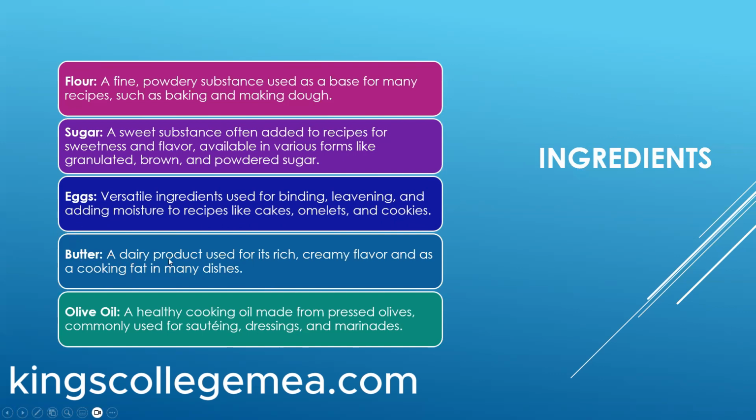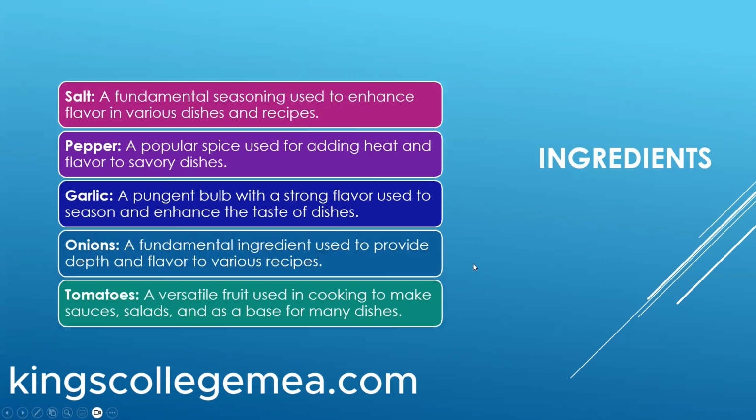Butter. A dairy product used for its rich, creamy flavor and as a cooking fat in many dishes. We use butter when we are putting it on bread, in cakes, in breads, all sorts of things. Olive oil, a healthy cooking oil made from pressed olives, commonly used for sautéing, dressing, and marinades. We use olive oil when we are cooking, when we want to cook most dishes. Salt, a fundamental seasoning used to enhance flavor in various dishes and recipes.